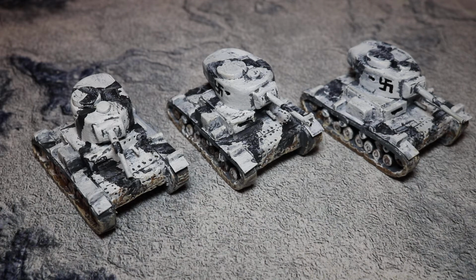We have the T26 as used by Finland during the early stages of the Second World War. The Finns started off the war with a number of rubbishy light tanks. They weren't particularly good tanks, mostly from Britain, and they just weren't very good. So when they managed to capture some Russian tanks, they were more than happy to push them into service.